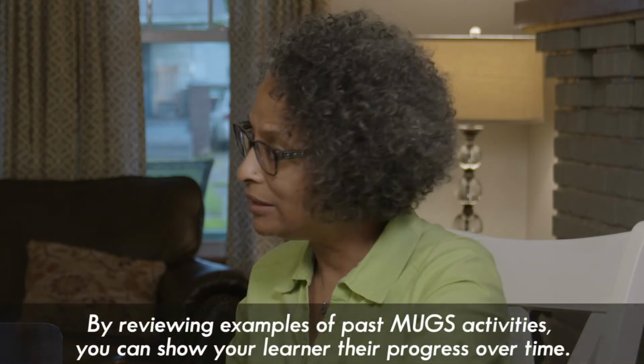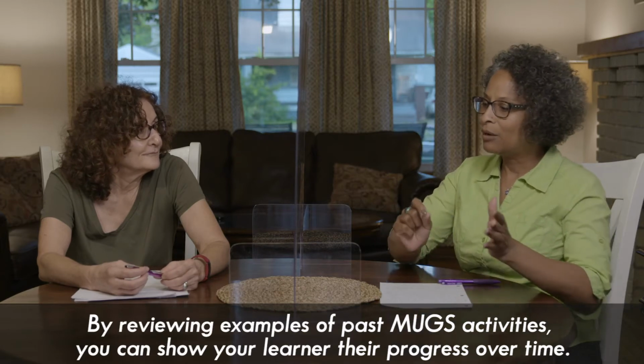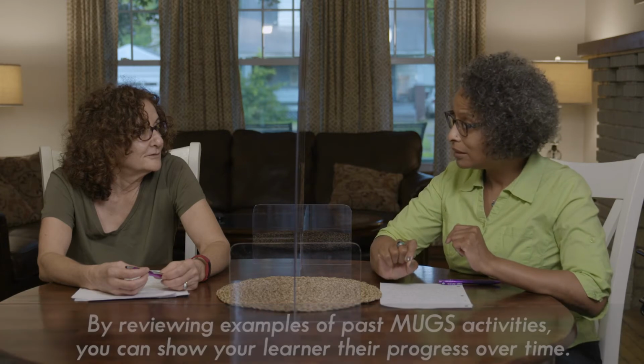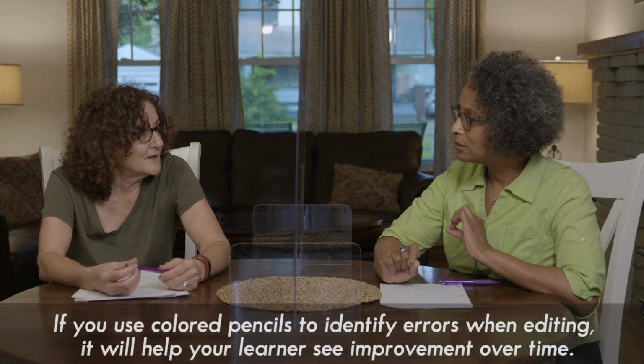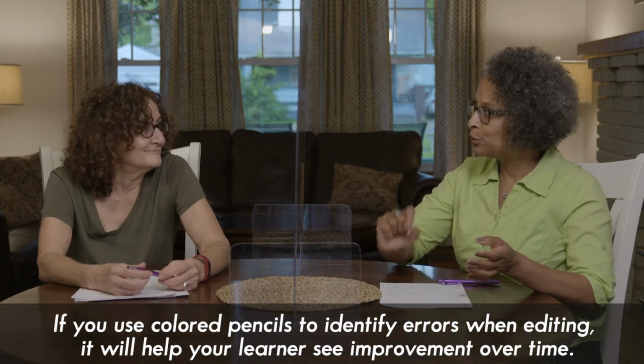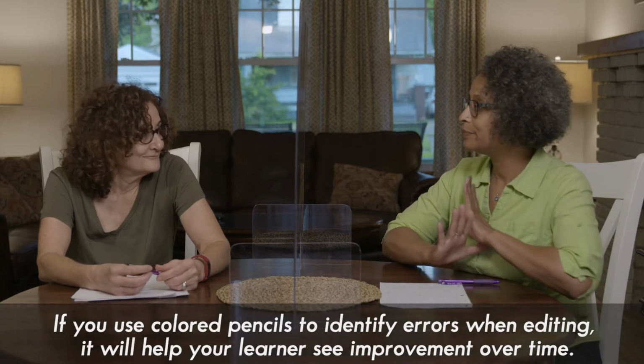Each one is dated, and they can write more than one on a page. And the unique thing that I like is when they do the editing, not the revision, but the editing. I have them use a colored pencil. So as they go throughout their notebook, they should have fewer and fewer colored pencil marks for their editing. So that's one of my favorite things to do.